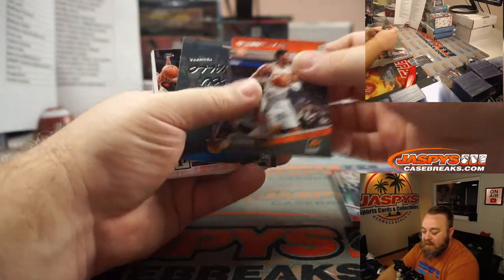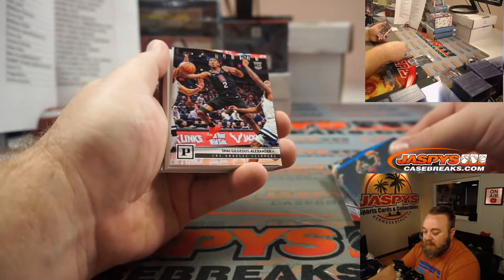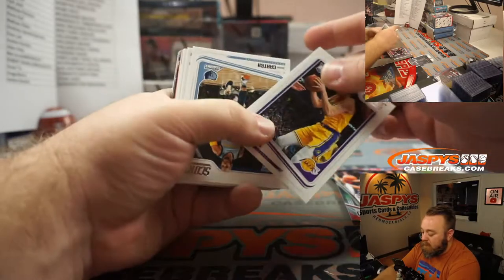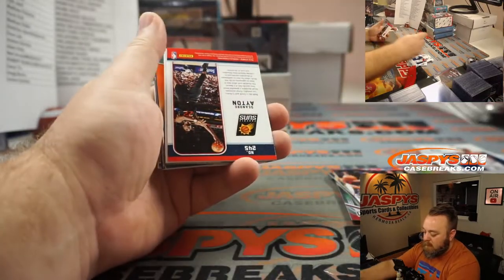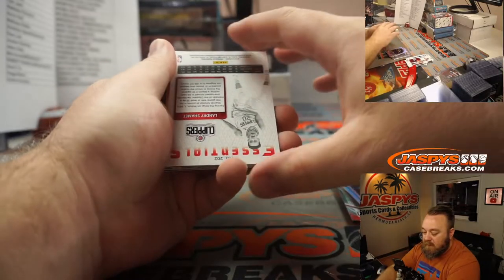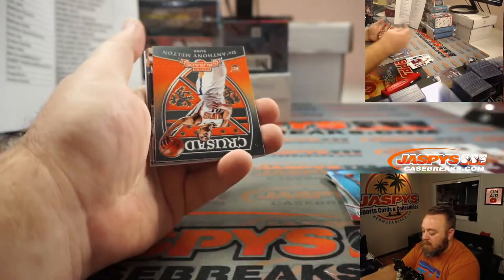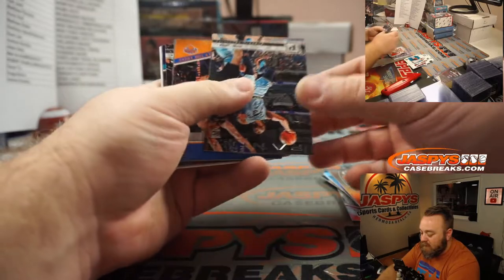DeAndre Ayton again for the Suns, Andrew Simeon. Amadou Diallo for the Thunder. I think he's been crushing it recently. Matthew Didier. Shai again for the Clippers, Brad Newman. Ayton again, Suns, Andrew Simeon. And Landry Shamet for the Clippers, Brad Newman. DeAnthony Melton, Crusade for the Suns, Andrew Simeon.